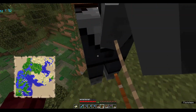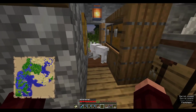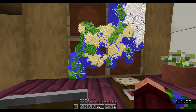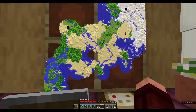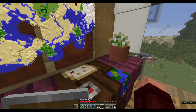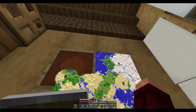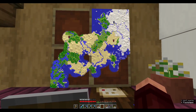Huh? Don't fall. Come here, Tofu. Tofu! Slowly but surely, our map is getting filled out. And I think the land actually connects here, so that shouldn't be too hard for me to fill out as well. And all this down here just is ocean. I'm not quite sure what's up here, but I do believe it's more ocean up that way as well. So, yeah, our world is looking pretty cool, guys.